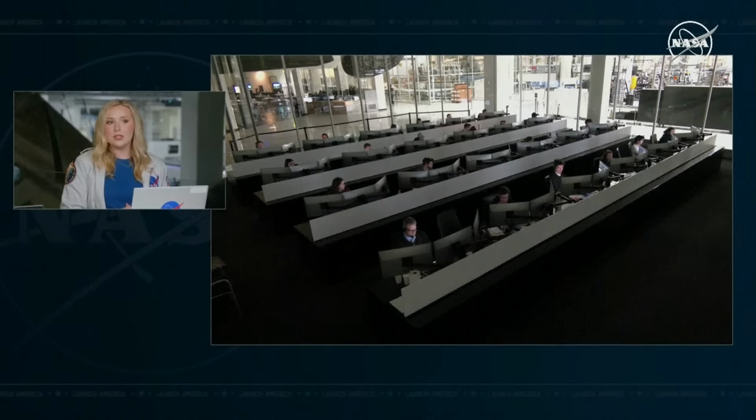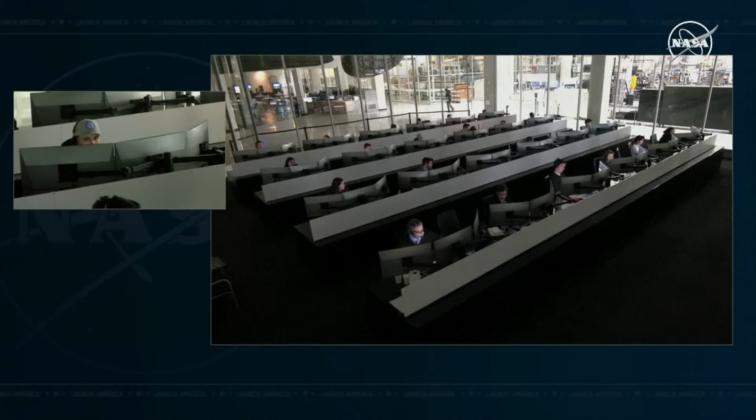SpaceX deorbit sequence starts in 5 minutes. For awareness, this will occur during a TDRS handover. The next SpaceX call will confirm nominal trunk jettison. Dragon Cappy, started deorbit sequence in 5 minutes, and we'll catch you after 10 seconds.